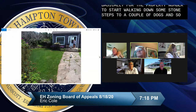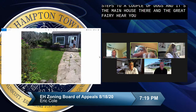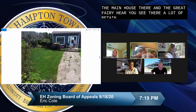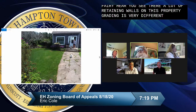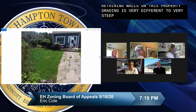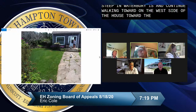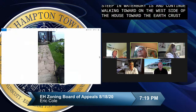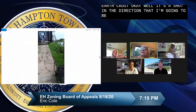So toward the house, that's the main house there. And this is the grassy area here. You can see there are a lot of retaining walls on this property. The grading is very different. It's very steep in a lot of areas. And I'm going to continue walking down the west side of the house toward the bluff crest. Okay, there's a shot in the direction that I'm going to be walking.